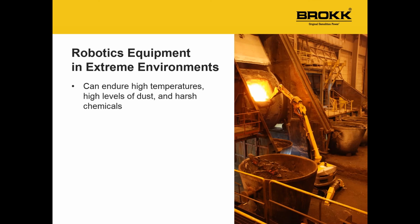Another issue, of course, is the heat that everyone is well familiar with in the foundry industry, and the fact that the equipment can be remote controlled is obviously a critical factor here. The machines are designed to withstand all the elements thrown at them: excessive heat, high levels of dust, and harsh chemicals. And I should add here probably that the equipment is used extensively in nuclear applications, as well as tunneling, mining, cement process, as well as construction and demolition.